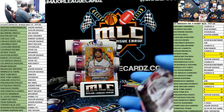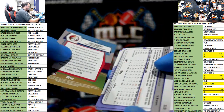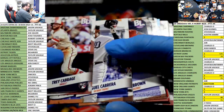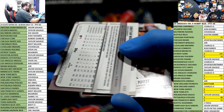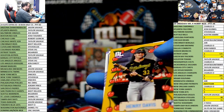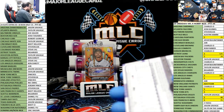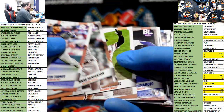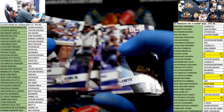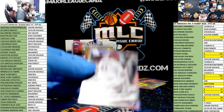I'll give everyone, like I said, no base, but I know the rookies are valuable, so I'll put at least a couple of all the rookies, and definitely more if they're good ones. Screech. I keep doing this. I have to make it confusing. More mascots. Christian Walker foil. Become a big leaguer. Henry Davis. What is that? Cherries. I don't know. Real Muto. Heston rookie to the moon. Michael Harris, Muncy, and an Abbott foil rookie.